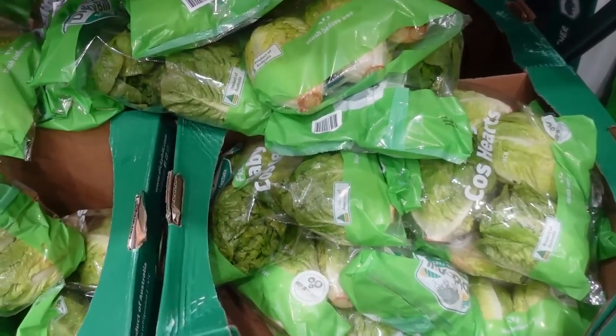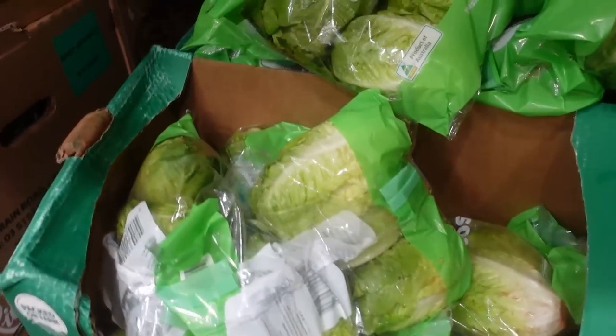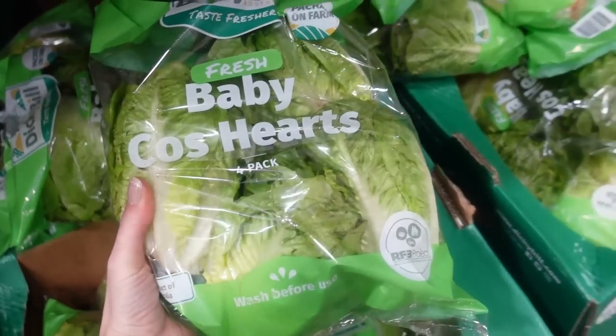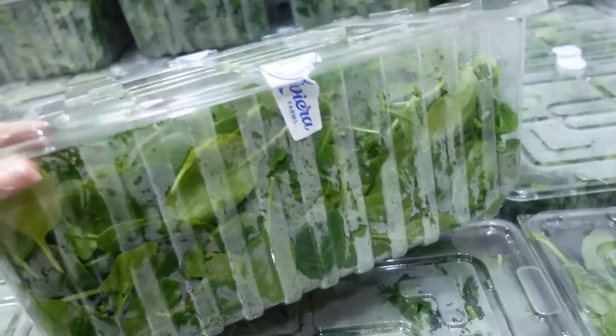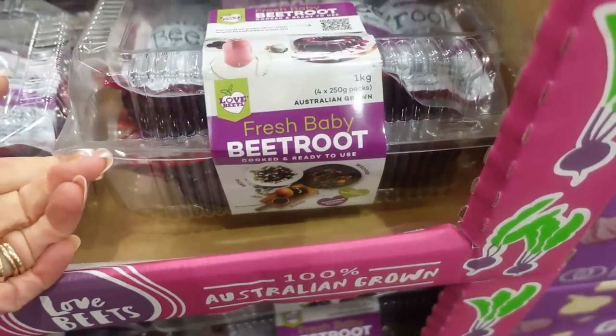Make meal prep. This cos lettuce is different, but there's not many that look any good. I'm just trying to find one. Can I find one that's decent? I'm just going to go with this one. This is such value. I'm going to have to get it. I just hate storing it. It's so big. Okay, beetroot.